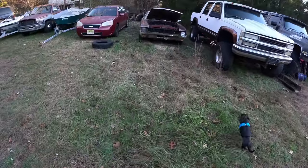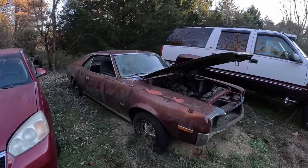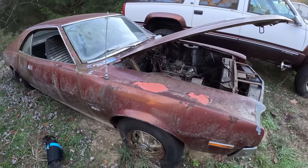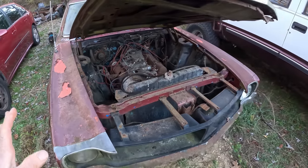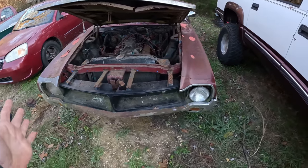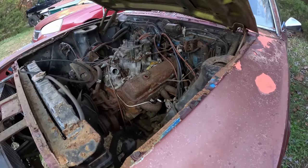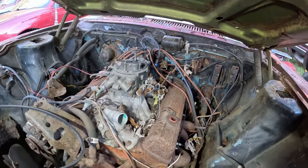All right, well, here is a look at it. 1968 Javelin SST. I was just talking to the owner. He said it's got a small block 400 in it, and it's been sitting for 25 years. And it did run when it was parked, but first glance, I can see the spark plug wires are off and things are not looking too good.